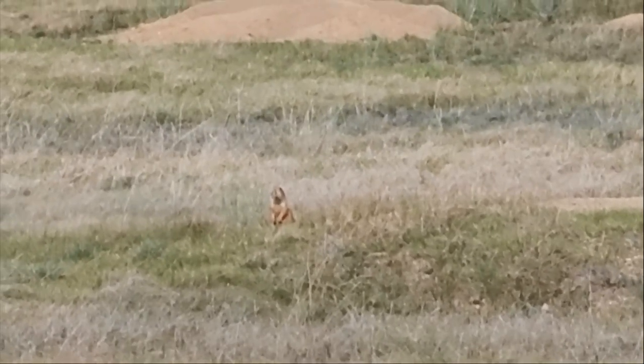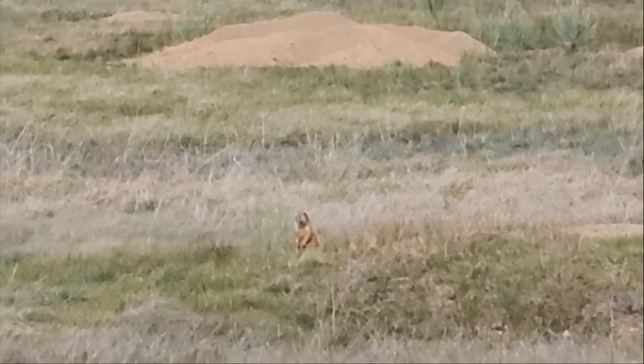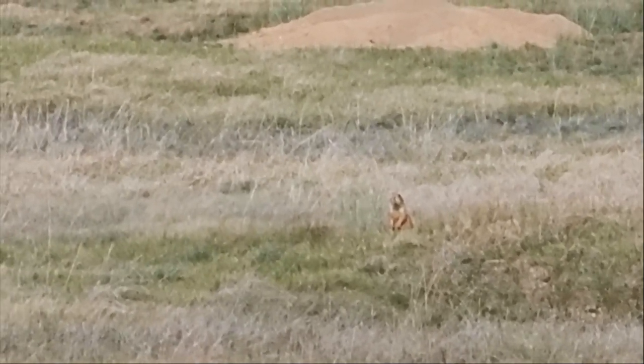Yeah, it's a prairie dog. It's kind of blurry on my phone. I love them so much.